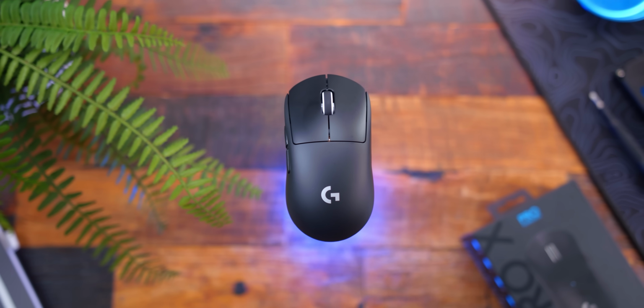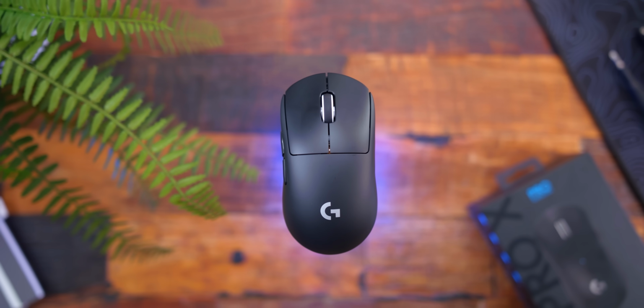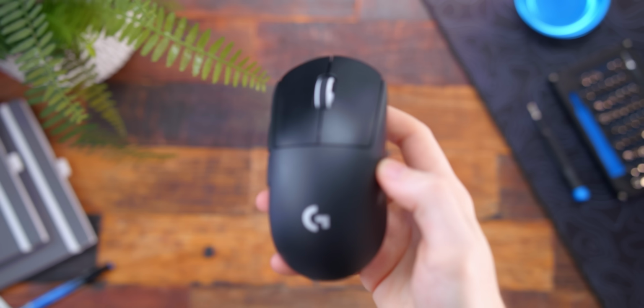Now first up, coming in at number 5, is the newest one to this list, because this literally just came out, and it's a follow-up from one of the top-selling mice of all time, the G Pro Wireless. This is the brand new Logitech G Pro X Superlight. Now the G Pro X Superlight cut down nearly 20 grams in weight to 63 grams now, making this one of the lightest wireless mouse options out there.